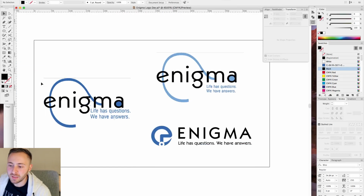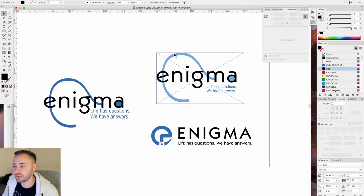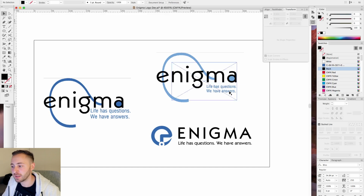Okay then, so for Enigma, this is the original logo on the left hand side here. For option 1 on this one, I just wound back the colour, faded the blue a little bit so it wasn't quite so intrusive on the letters. I scaled down the size of "life has questions, we have answers" and repositioned it, so the spacing and alignment issues are now addressed on this version here.